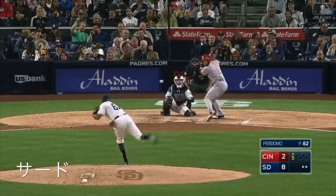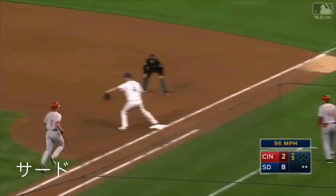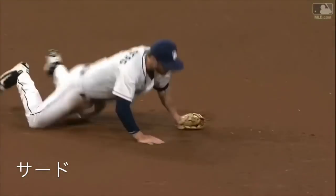Kozar. He'll chop one left side. Diving as Spangenberg picks himself up and throws him out by a lot. Nicely done by Cory Spangenberg down there at third base.